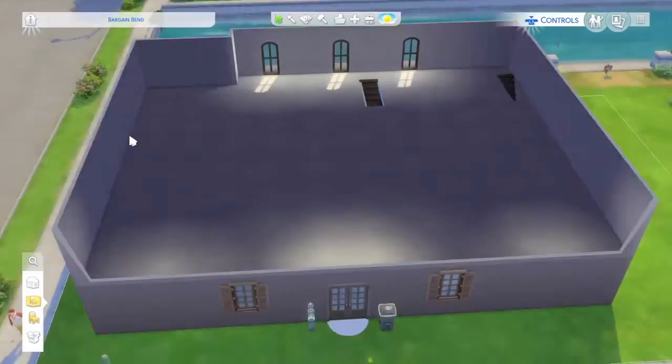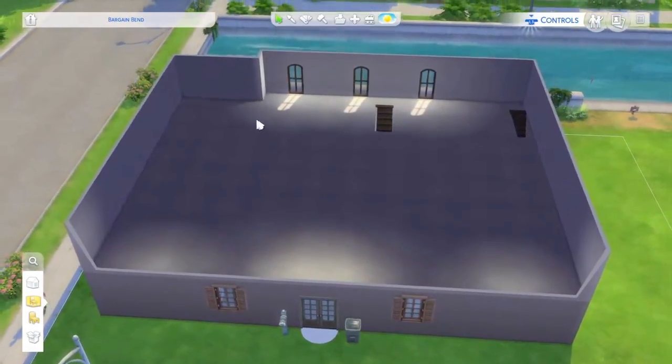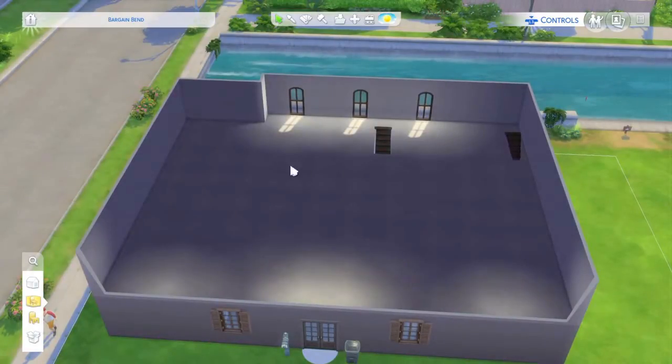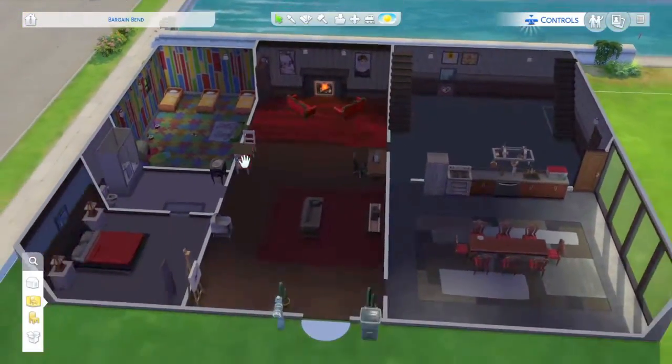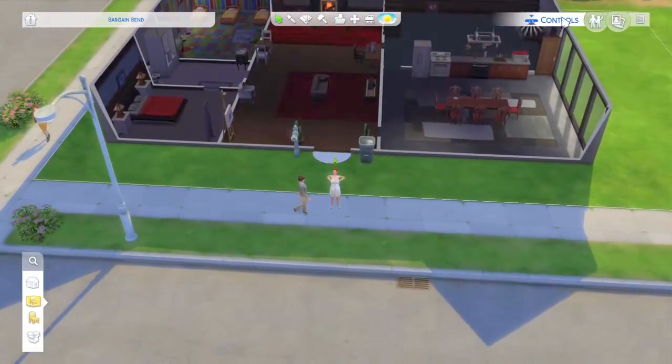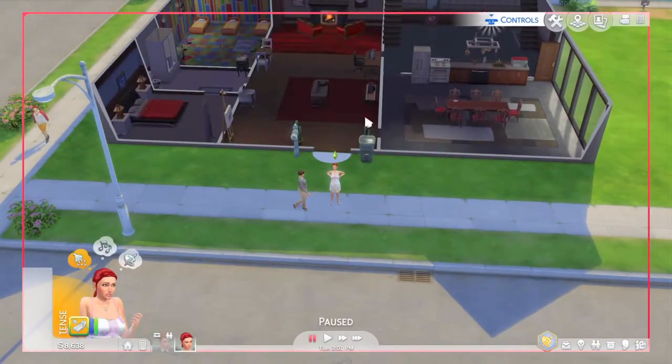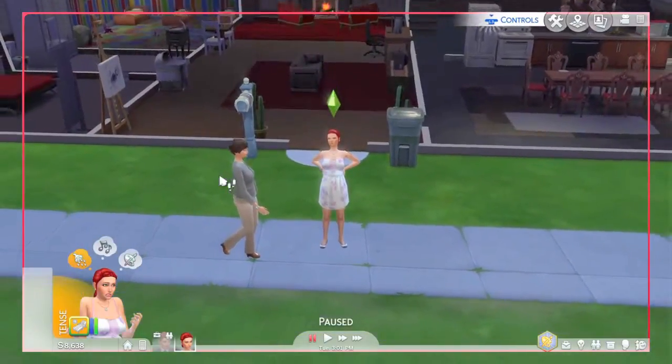Otherwise, this doesn't give me a lot of room, but it should be able to give me enough to where I can get several bedrooms in here. And I won't record it, but we'll just see how it all turns out. Anyway, so I'm going to go ahead and exit out of this. And I'll probably just let her go to the hospital for her baby.